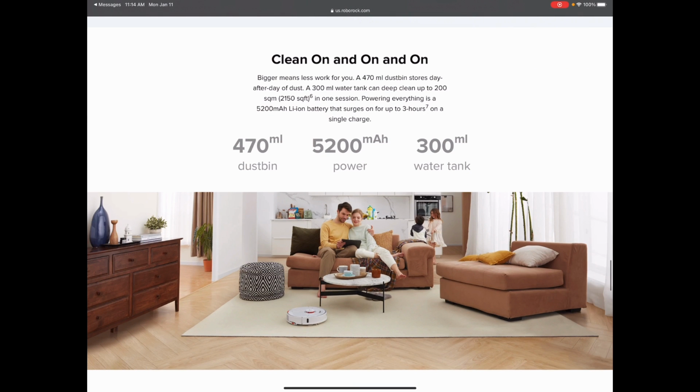So a huge battery like the other RoboRocks have, which I totally appreciate. The RoboRock S5 I have cleans my entire floor plan with 60% battery left, on high suction. So battery will not be an issue for any of you.